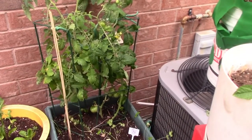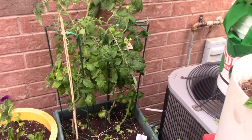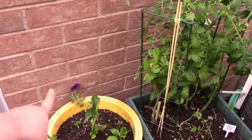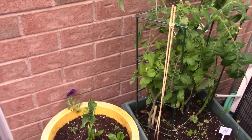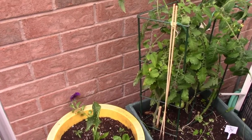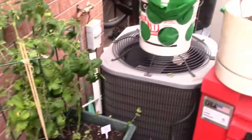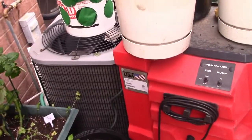Then down here, I planted some cilantro and some arugula and a couple of chives. And then this one has my calla lily and three purple petunias, dark purple petunias. Just beautiful. And then three alyssum from the garden, so those should fill out. So that is what I got accomplished today.